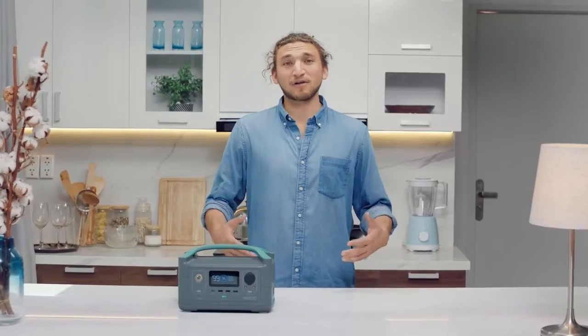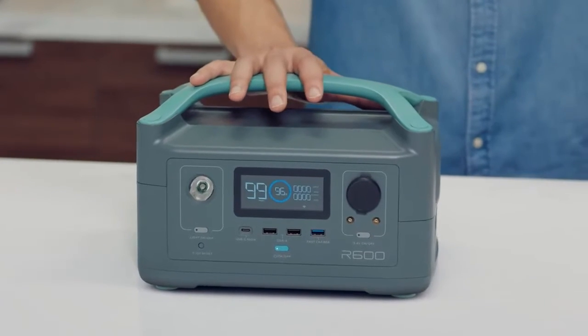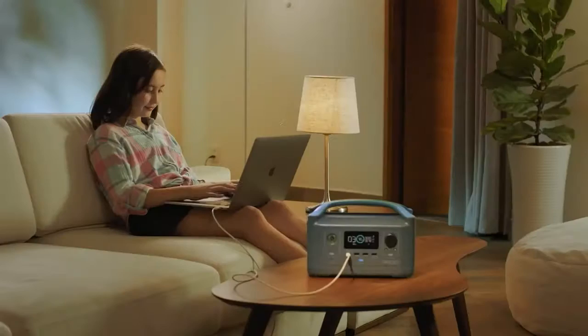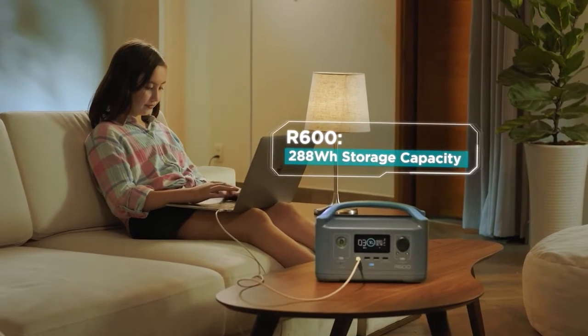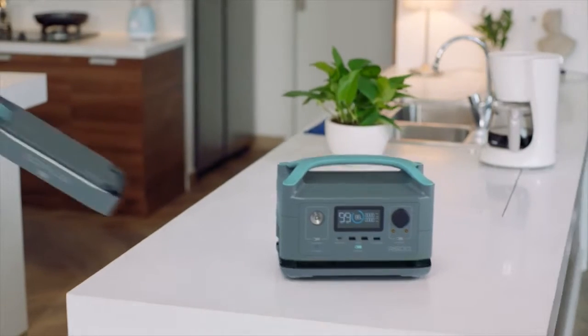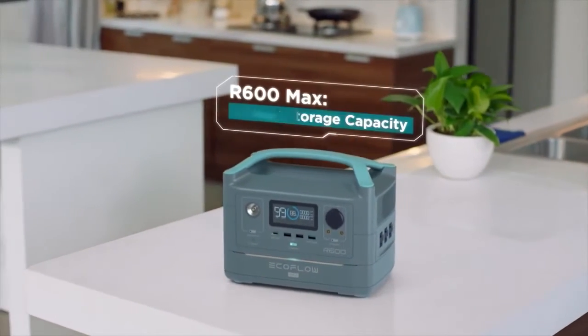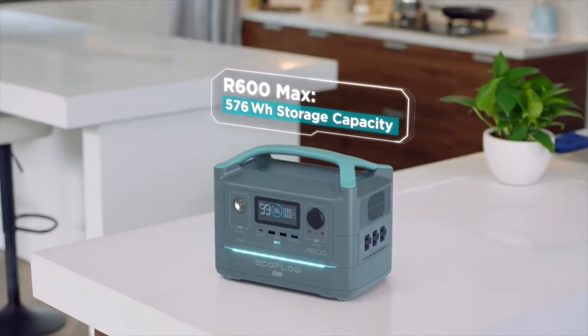So how long does the battery last? Well, that's entirely up to you. The base model gives you 300 watt hours of energy storage. That's like running a laptop for about 15 hours. But I have a feeling you want more. So at any point in time, you can upgrade to R600 Max. This adds an extra battery module, giving you double the energy storage capacity of R600.